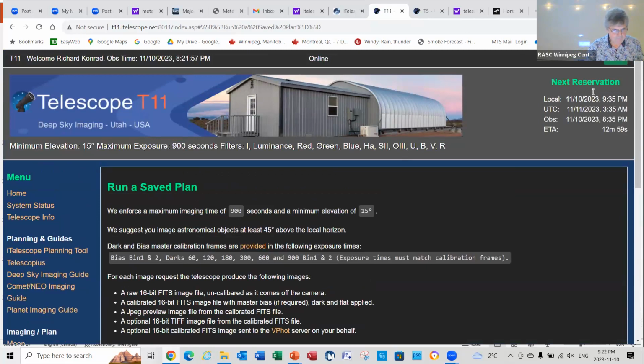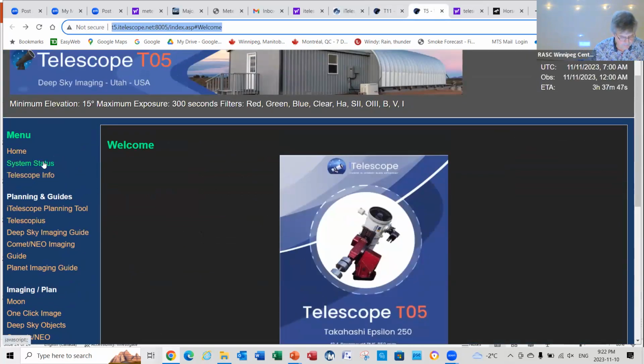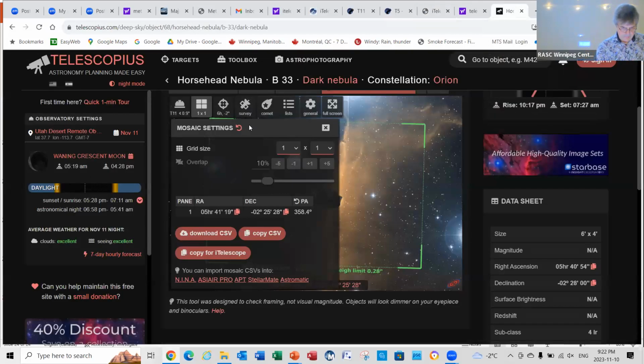I think I'd like to see if we have got a preview here for the T5. Okay, preview last image. Oh, come on. Okay, it hasn't given me that image yet, so we'll just leave that. But it gives you a preview so you can see if you're way off, like if the focus is off or there's a cloud in the way, then you'll know about it.